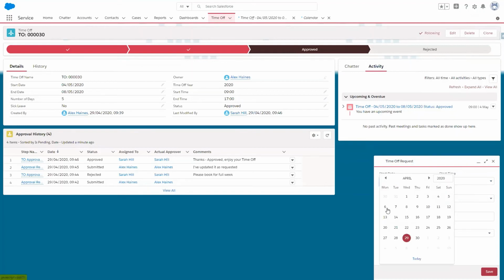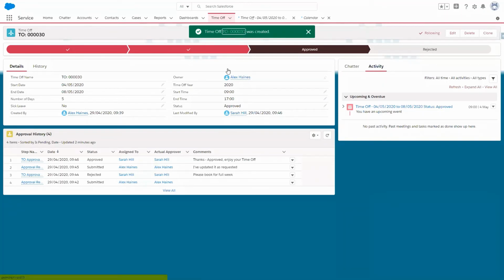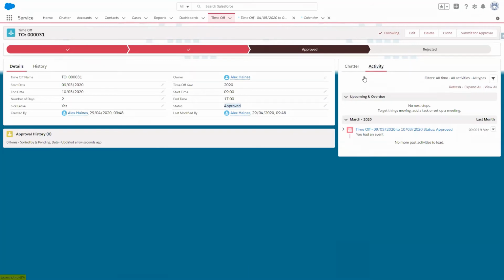And let's say, earlier in the month, or actually in March, I had a couple of days off in March. I'm going to mark that as sick leave, yes. So let's create that. Obviously in the case of sickness leave, we don't want to have any approval process there. So you can see that this one has just defaulted straight through to approved. And we haven't had an event created for that since it's sitting in the past.